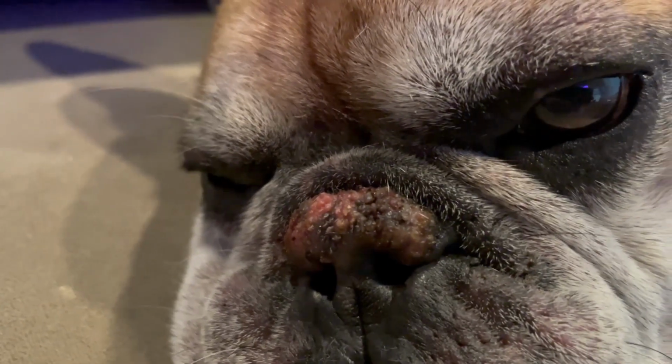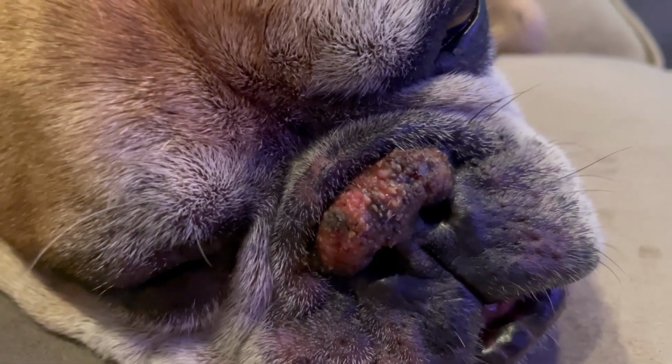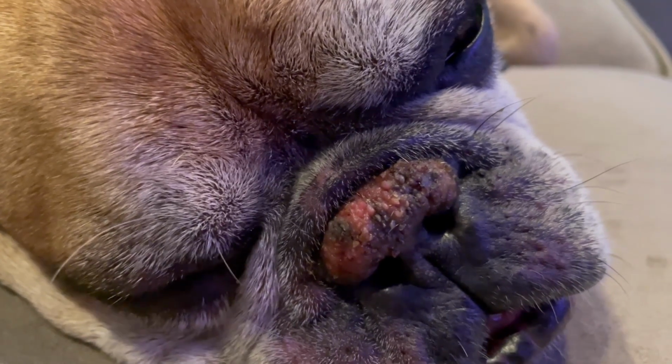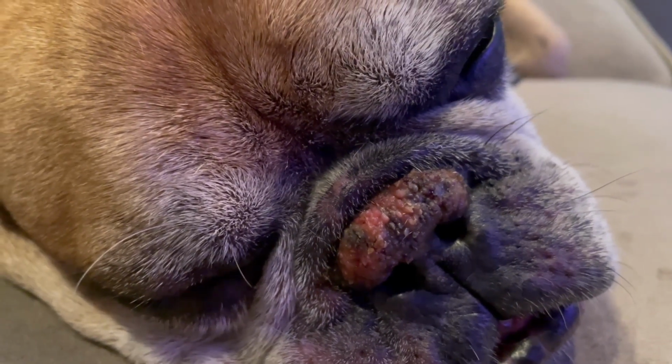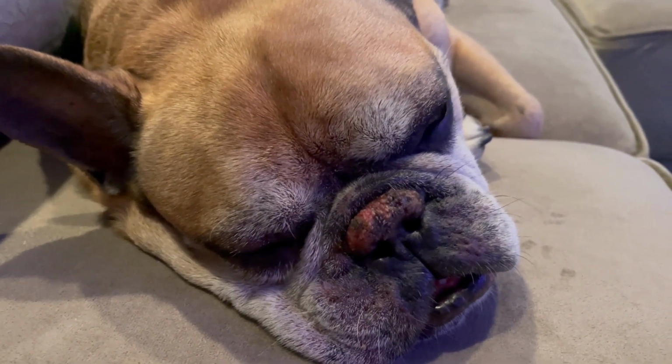There's a little bit of that crustiness right there, but you've also got a lot of this red, and I want to think it's his nose finally healing, and then when that red finally heals, maybe it'll be nice and black. So I'm still feeling like we're going in the right direction.